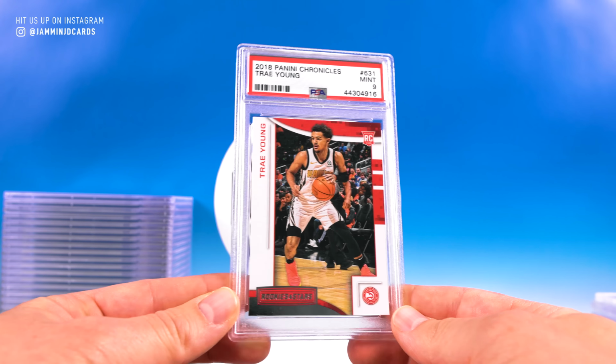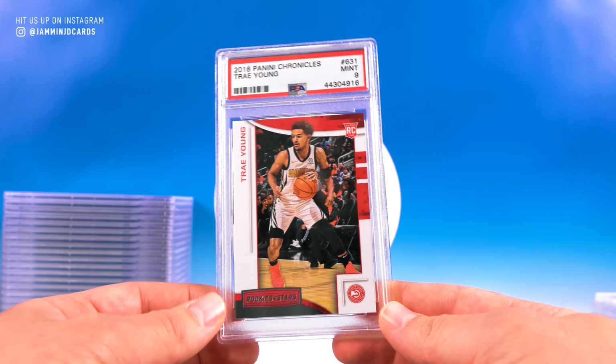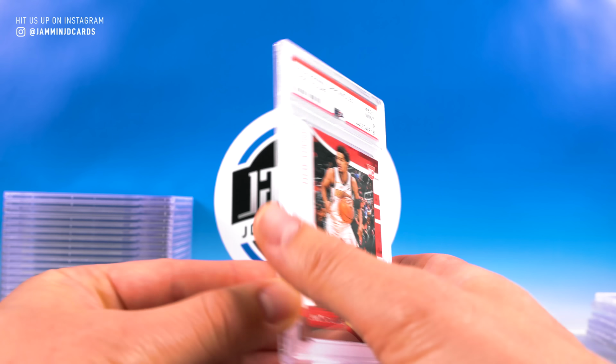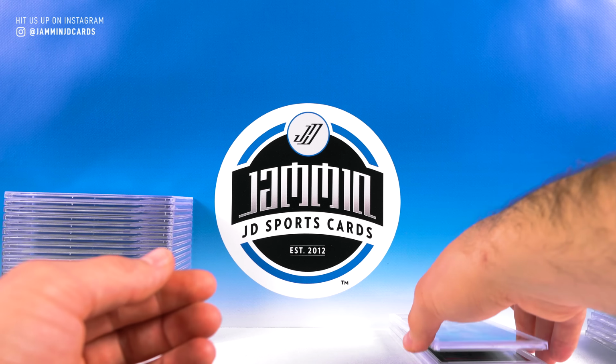We got the Trae Young from Chronicles. I told you guys I was gonna grade some Chronicles just because I love the set. So I wanted some of this stuff graded. So there's a Trae Young, came back a 9. Thought it would get a 10.